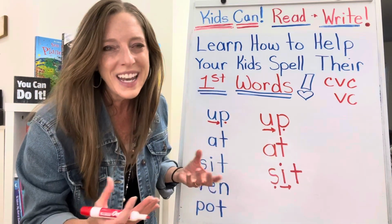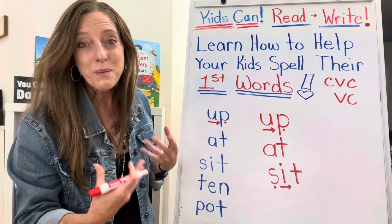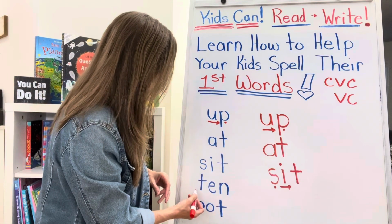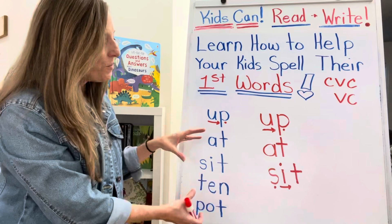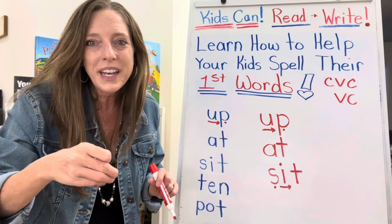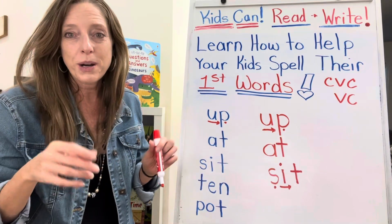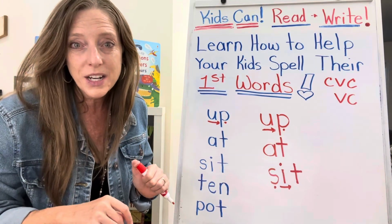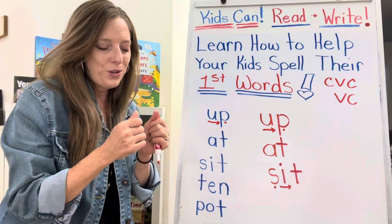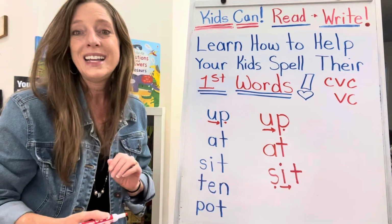It's so fun. Make it fun. Don't make it hard. Don't make it a task. Make it fun. All right, so let's try this one. Maybe you have a bunch of words that they can sound out in a bag, and you let them pick one and hand it to you, so that you're not caught off guard. Maybe they're all folded so they can't see the letters when they pull it out, and you look at it and you go, okay, let's spell the word ten.